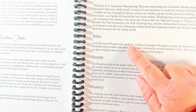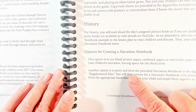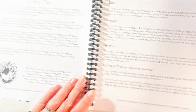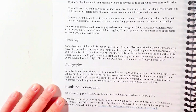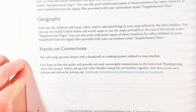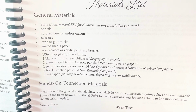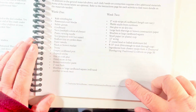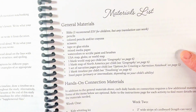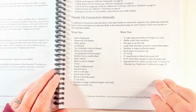They do include Bible, beauty, which is poetry and art, history, and narration notebook options. She does include a lot of details on notebooking, which I feel is helpful if you're new to it, timelining, geography, and then the hands-on connection, which is the craft. Here is a materials list, and the hands-on connection materials. So just note that this materials list is not for the crafts as much as it is for the notebooking. This is for the crafts for week 1 and week 2.